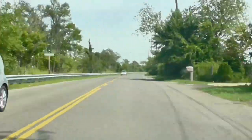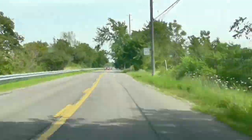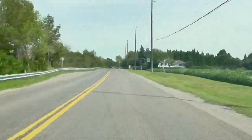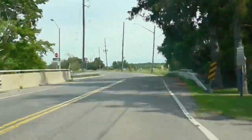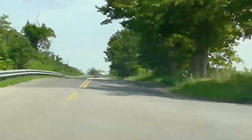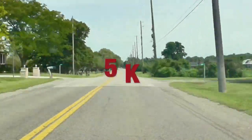Now this is a very fast marathon course, just a few rolling hills at the beginning of the race, and there are also very few turns on this course. So it is a very fast course, and it is also the number one Boston Marathon qualifier in Canada. So if you want to qualify for Boston, this is definitely the race for you. So we run through the 5K mark.